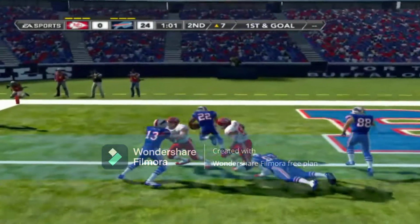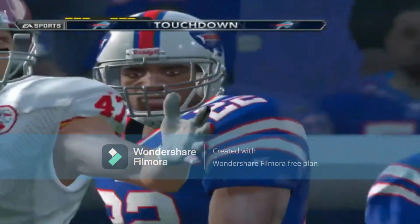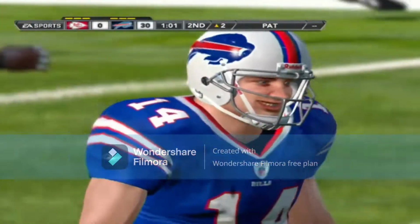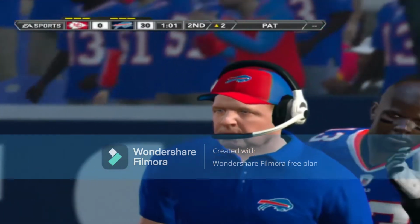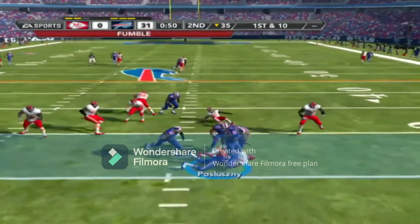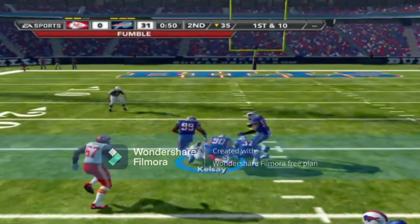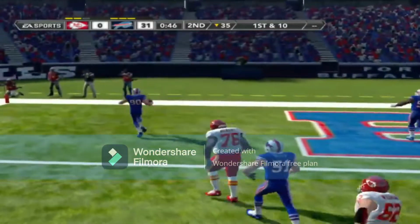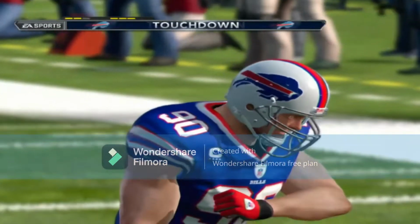Here's a handoff left side. Buffalo tacks on another touchdown. This one's getting out of hand. It's a complete disaster on the field. It's a loose ball. Picks up the ball and he can run. To the 20. To the 10. It's another touchdown for the Bills.